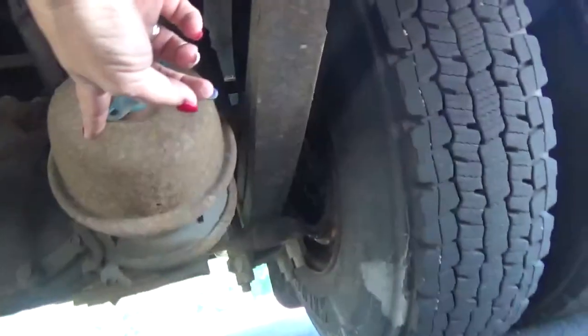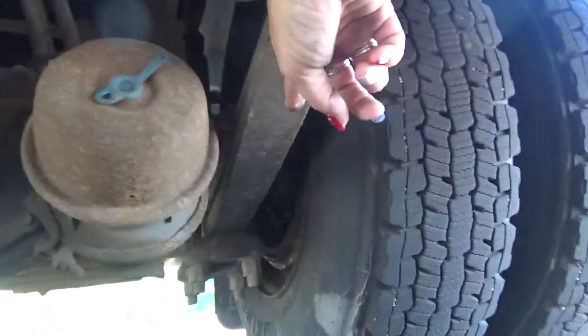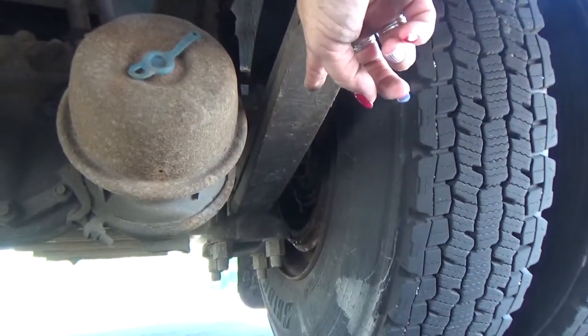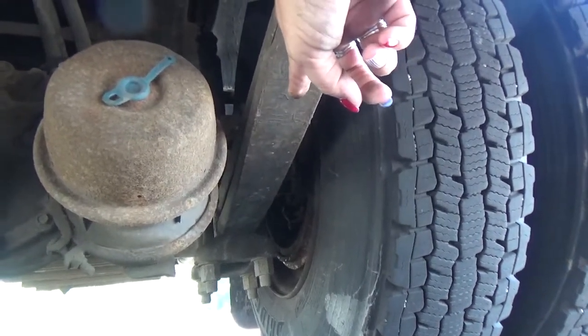Back here, the brake chamber, slack adjuster and push rod, air lines, brake drum and lining can all be checked the same in the rear as you did in the front. You just have to name your parts. Suspension parts.